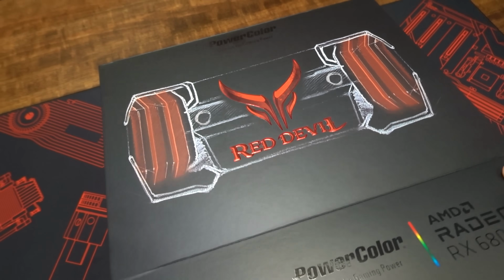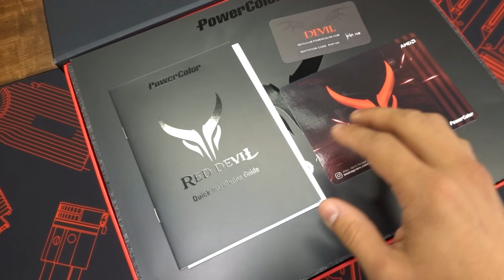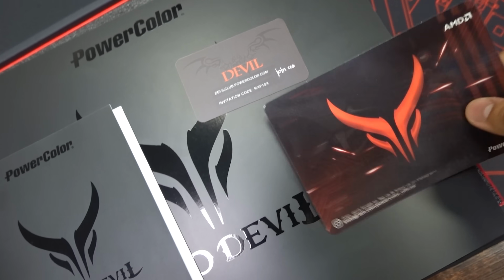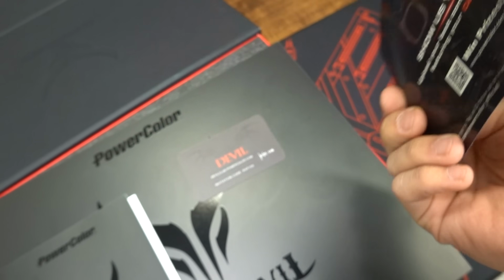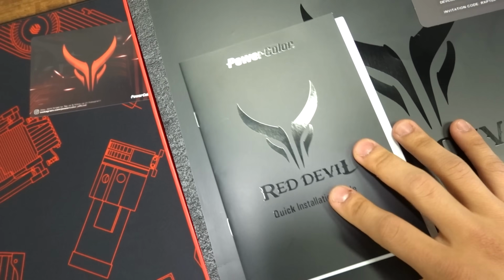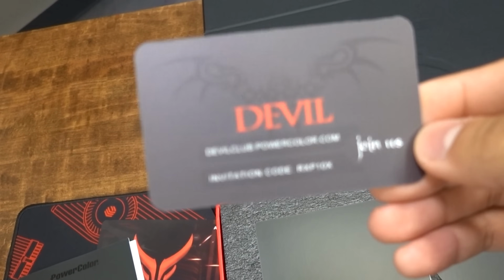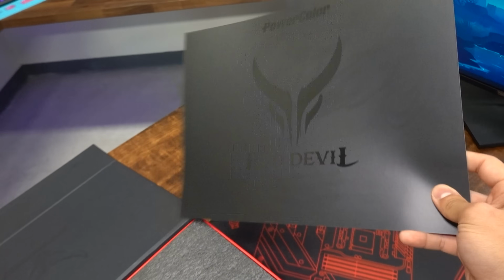This card has been making its rounds on the internet in terms of leaked photos and images. I know there was one YouTuber from overseas who did an overclocking video on it, and that was kind of interesting, but I think that video has been pulled down because it might have been released too soon. But when you open the box, you get some documentation that no one really cares about, but it's there if you want. You can join the Red Devil Club if you want to be a hardcore GPU person. This is just a piece of paper.